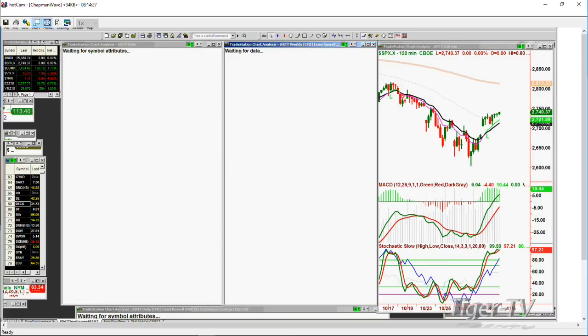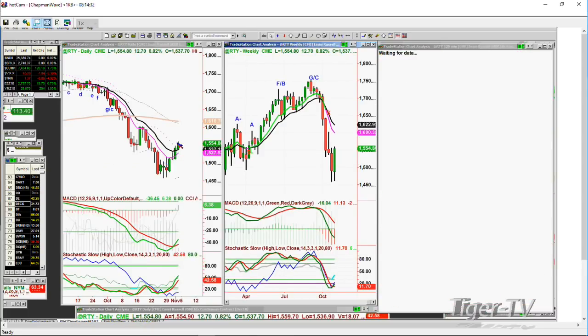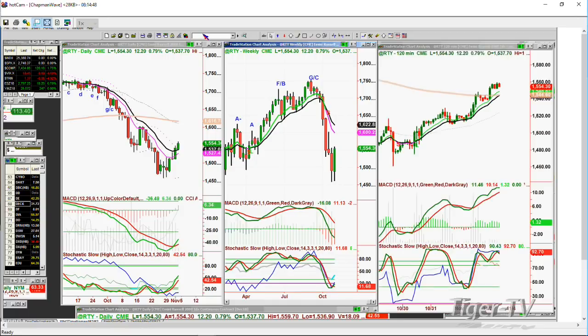The continuous contract is up 12.70 at 1554. This, in fact, is a leg B. And in the daily chart, the MACD has already crossed positive. This is nice action technically, but price-wise, the other indices have done way, way better. So this says to me there's quite a bit of time to go to reconstruct the positives for the Russell 2000. I'll be right back straight after these important messages.